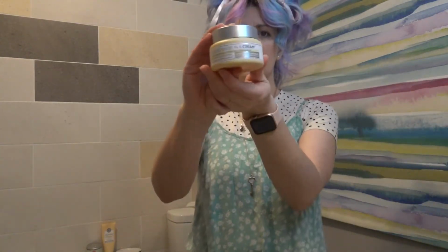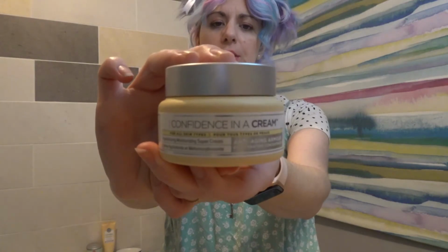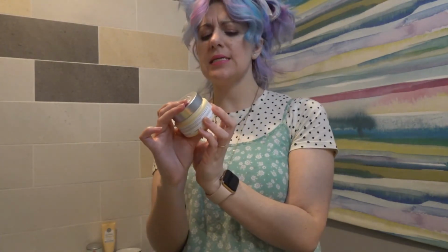So this is the cleanser. It also has, it's called a cleansing serum, and you want to actually massage it in for 30 seconds and rinse. And then I've been following up with the Confidence in a Cream. This is a really thick, nice cream. I have incredibly dry skin due to all my illnesses and really need extra hydration.